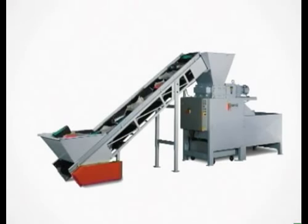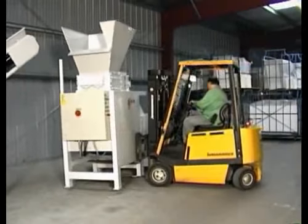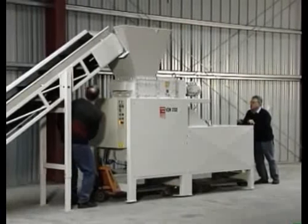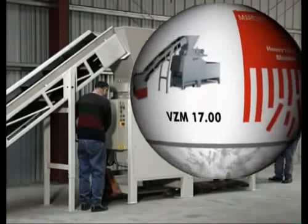The large-scale shredder VZ1700 is delivered pre-assembled in only 2 sections. The installation can be transported to the operating site either by a forklift truck or by 2 lifting trucks. Normally, the lifting trucks are sufficient to put the installation in the correct position.